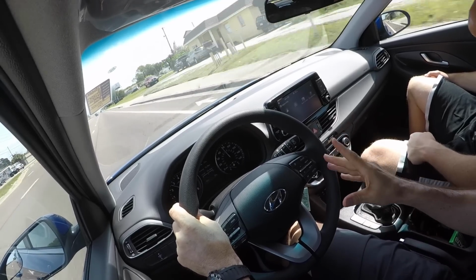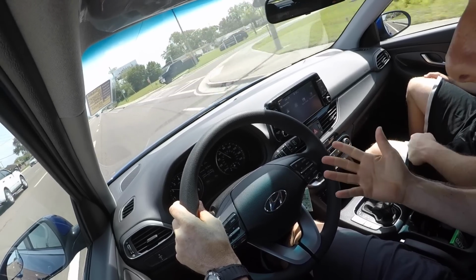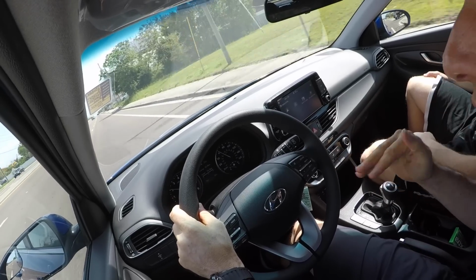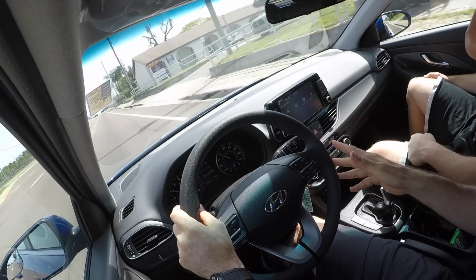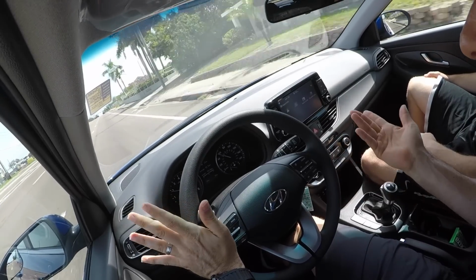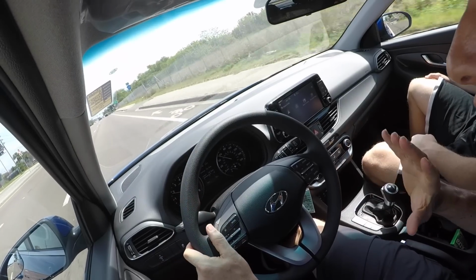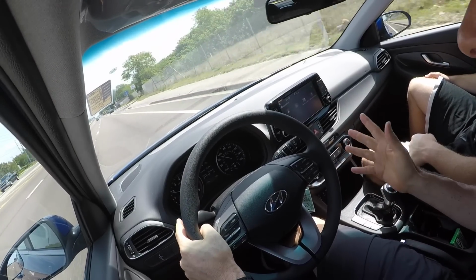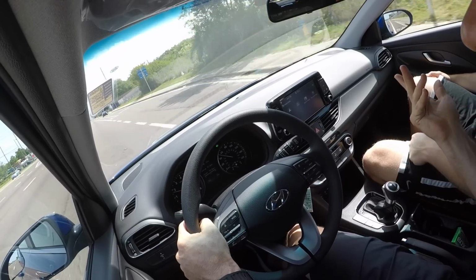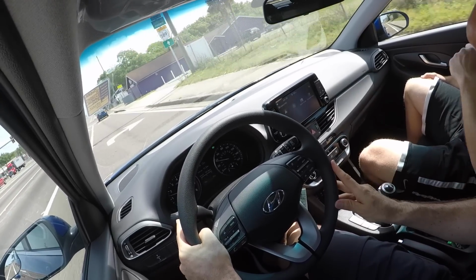When it comes to this type of car, you have to look at the car for what it is. This is their entry level into the hatchback, which is the GT. It's got 161 horsepower from that inline 4 engine. And to be honest with you, it has some get up and go to it. Car is very smooth. Cabin is on the quiet side. Now the engine is a little buzzy, but that's to be expected in an engine only putting out 161 horsepower.